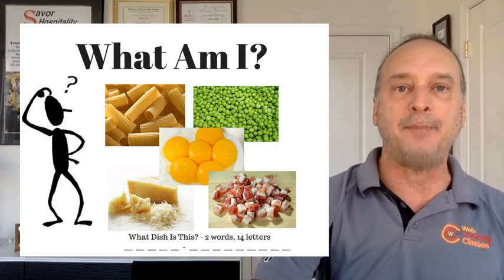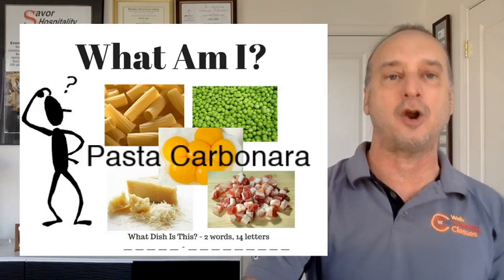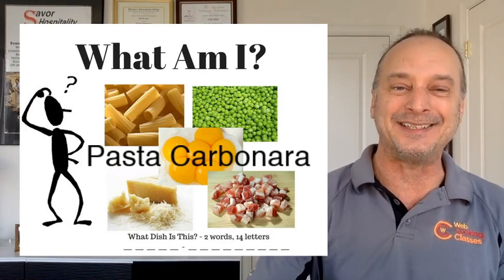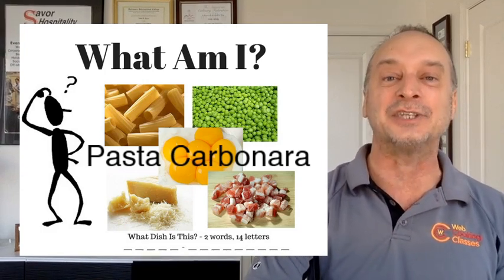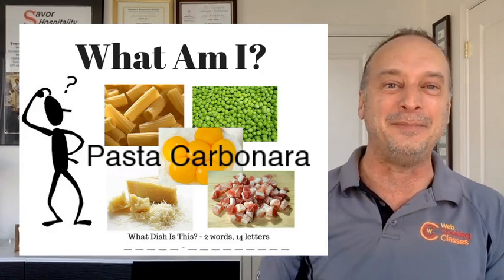So if you combine pasta, peas, egg yolks, cheese, and milk, what do you get? You get pasta carbonara. And you know what? Once again, I don't care if it's not authentic pasta carbonara. It makes me feel good. I cooked it for me. I created it, and it's delicious. Don't call my baby ugly. When you cook something, don't let anybody call your baby ugly.